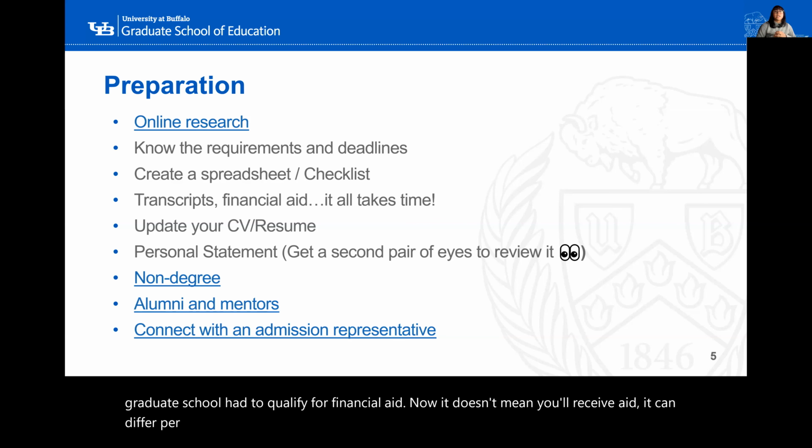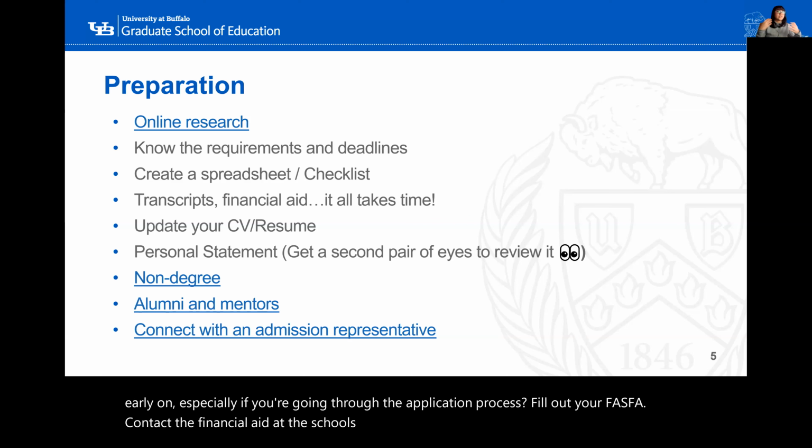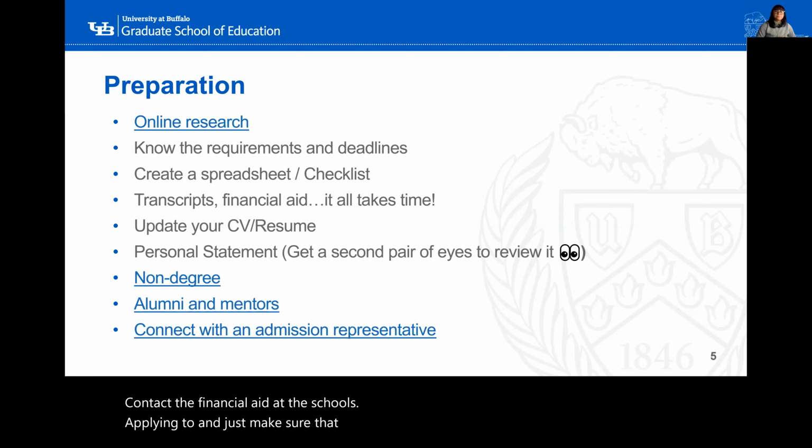So why we always suggest that you start the financial aid process pretty early on, especially if you're going through the application process. Fill out your FAFSA, contact the financial aid at the schools you're applying to, and just make sure that process is pretty set for you.